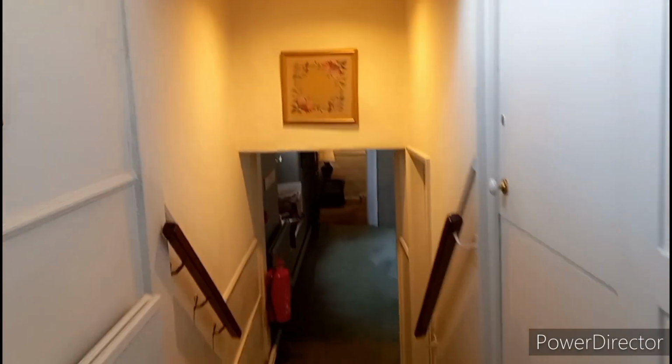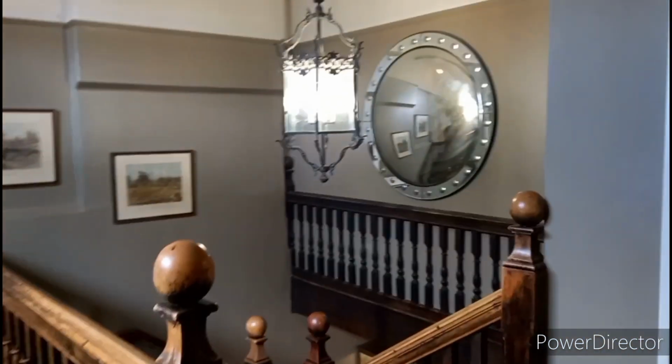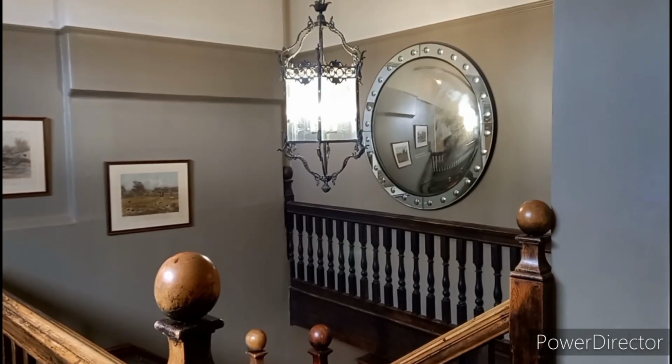Anyway, for now, this was a whistle-stop tour of Stamford, and trust me, 2 hours didn't even scratch the surface. This place is amazing. Come to Stamford in Lincolnshire and come and stay at this George Hotel. I'll be back when I stay here.